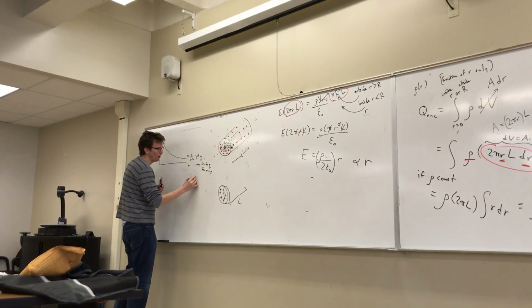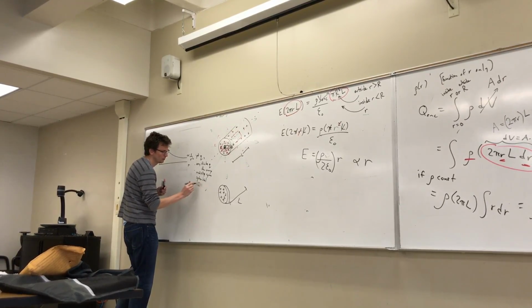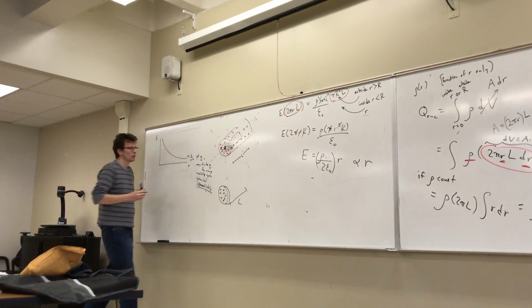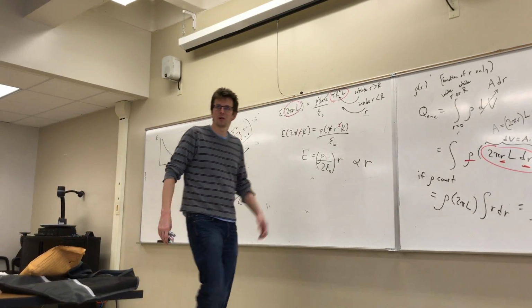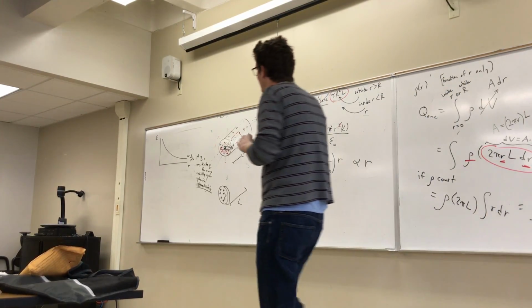And it applies to all radially symmetric spherical stuff right away, immediately. So if you have a radially symmetric spherical charge configuration, you don't have to wait till you're very far away for it to look like a point charge. It collapses immediately to that. Okay?